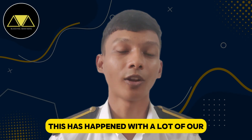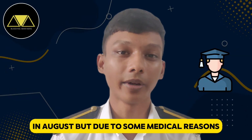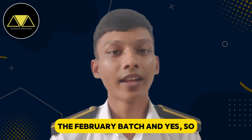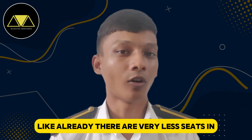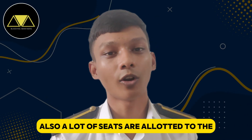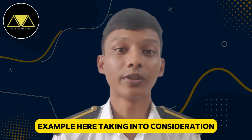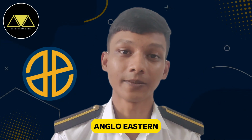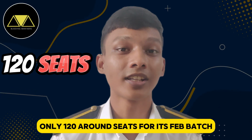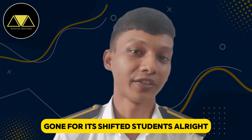And there's one more thing in the Feb batch: shifted students. This has happened with a lot of our students. Many students get selected in August, but due to some medical reasons or merit list reasons, they are shifted to the February batch. So already there are very few seats in the Feb batch, and in those very few seats a lot of seats are also allotted to the shifted students. We can give a very good example here, taking Anglo Eastern. Anglo Eastern has only around 120 seats for its Feb batch, out of which 30 to 40 always go to its shifted students.